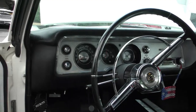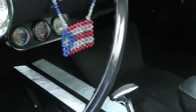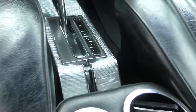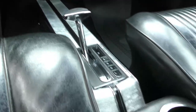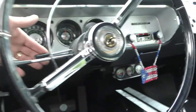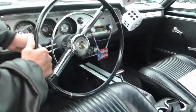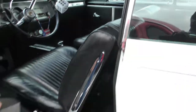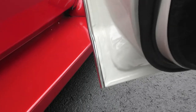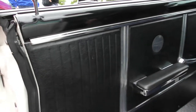It's a Wyoming car. It came out of Wyoming? Yes, sir. Look at that console there, guys. It's got a Powerglide, 2-speed. From the factory. That is really, really nice. And tilt steering from the factory, which was an option. Oh, really? It's got tilt in it, huh? Let me look at those doors. They look really, really nice. Original door panels.